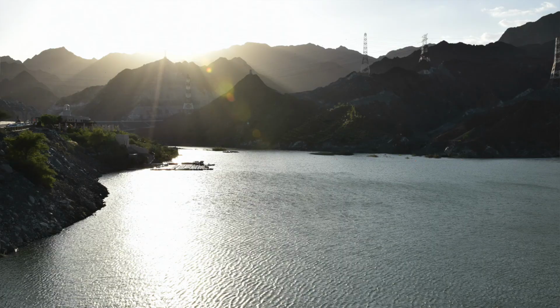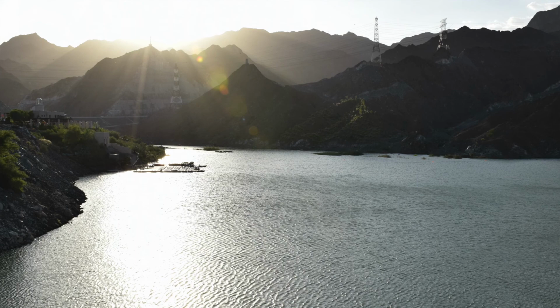Okay, so I'm here at the dam. Might be some wind noise. It is a bit of a breeze blowing down the valley.